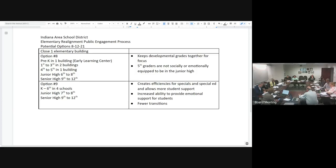So it's different from the current configuration, which splits the pre-K to 3 up and the 4 to 5 up. It would just make it K to 5 in all three buildings, and close one elementary building. That's what option 10 is. So it would be similar to the existing one.